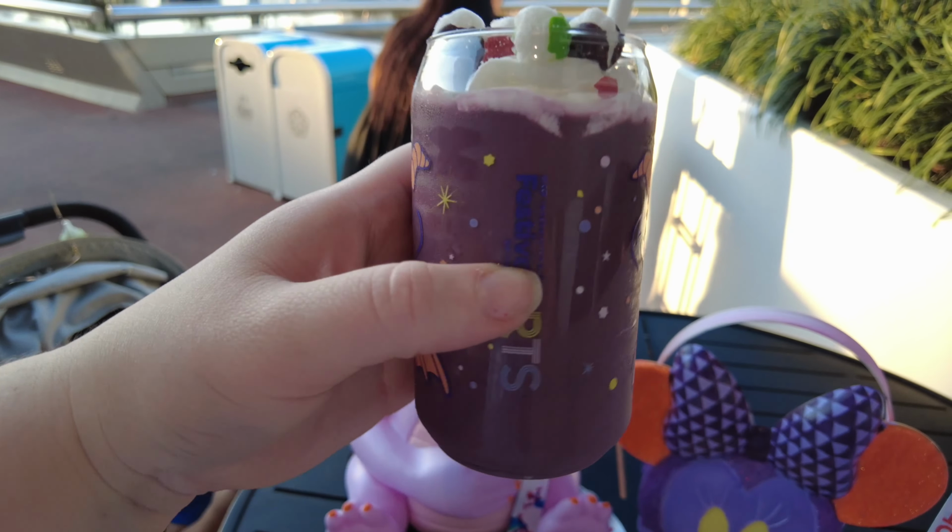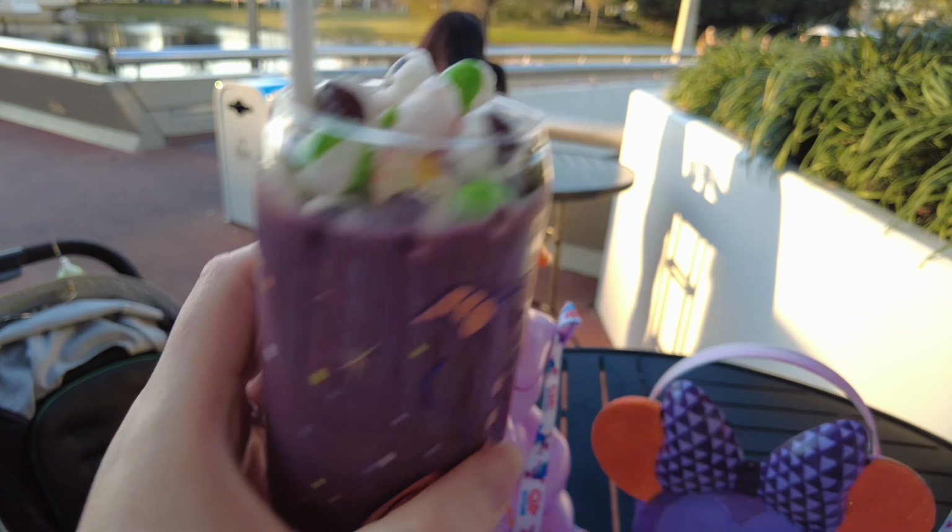How cute is that? Festival of the Arts, and then him in the back. Oh wow, this is a very familiar taste. But I can't pinpoint it. Is it like a grape Skittle? I really want to try these freeze-dried Skittles, though. These are good. It almost enhances the Skittle flavor. Can you hear the crunch? These are good.